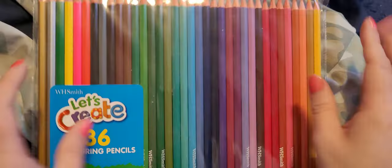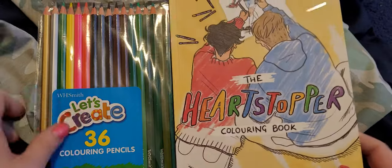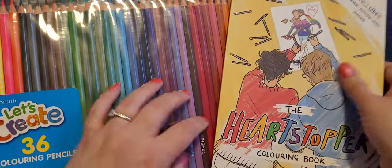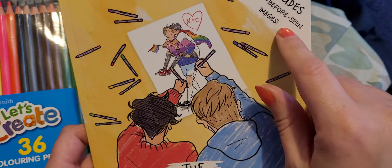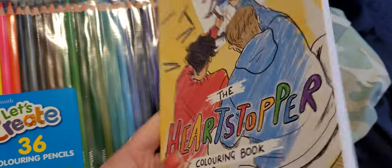I got some colouring pencils. These are from WH Smith. And I got the colouring pencils so I could do some colouring with my new Heartstopper colouring book, which features never before seen images. I'm literally obsessed with all things Heartstopper.